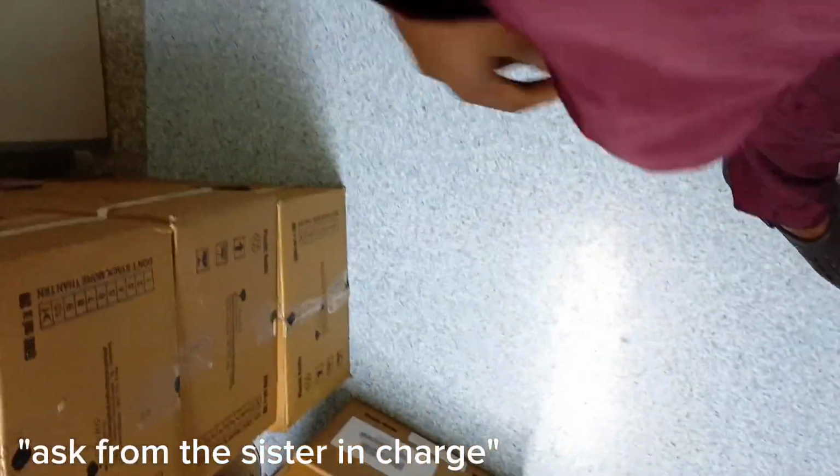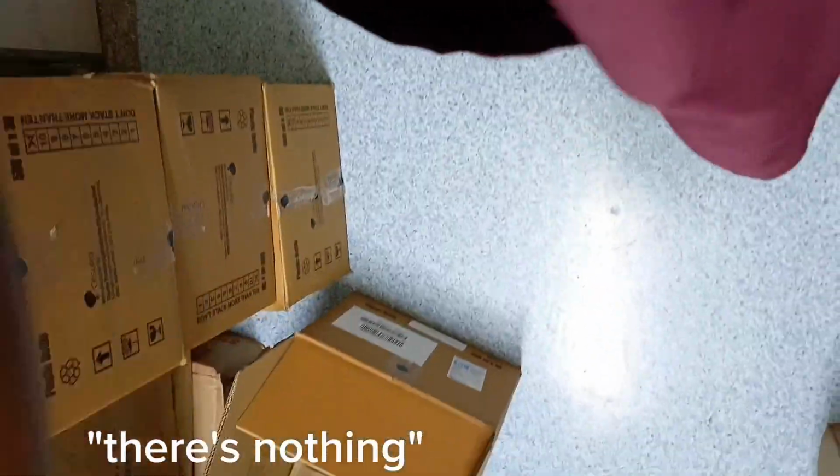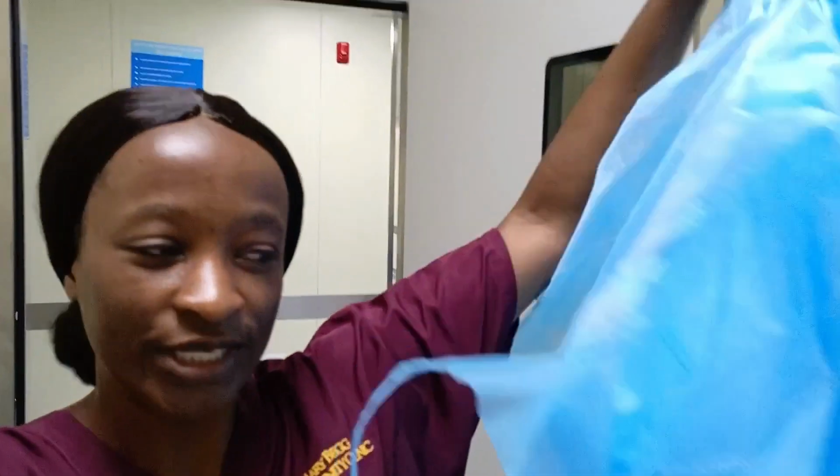I'm kindly asking for those. Or if you have a hairnet. No. There are no hairnets, so I have to make protective hair for my hair using these gums.